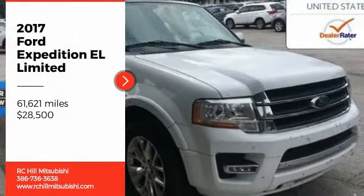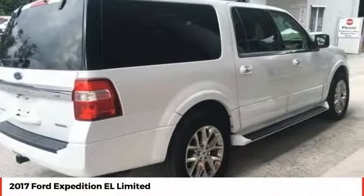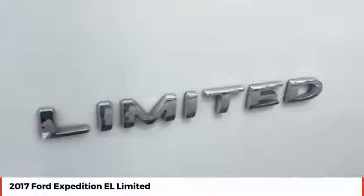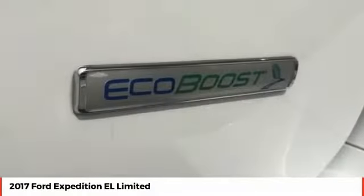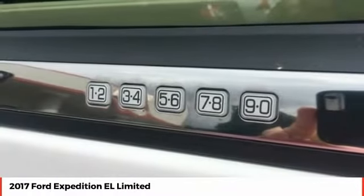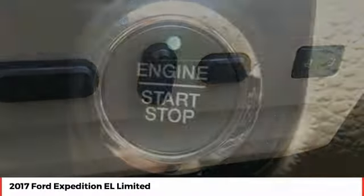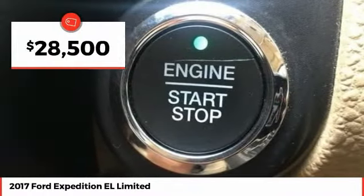looking for the right vehicle? Check out the 2017 Expedition EL. This is the largest SUV in the Ford lineup with seating capabilities of up to 9 people. The Expedition EL is the elongated version of the standard Expedition and offers generous cabin space, aggressive looks, and outstanding towing capabilities, and is priced below $30,000.